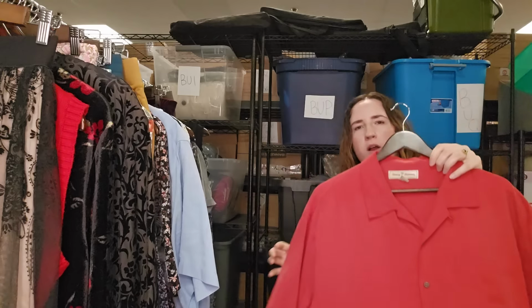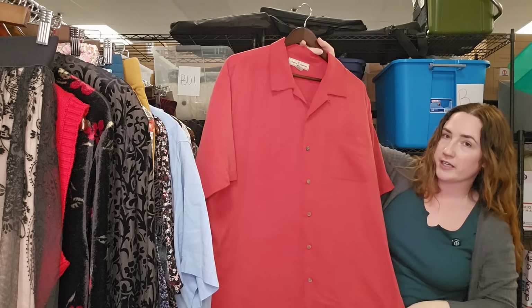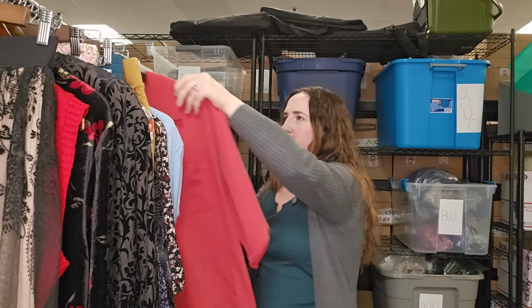And then we've got another one. This one's a little bit more plain. It's also a size extra large though, so that's going to help. $25 on that.